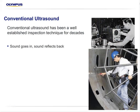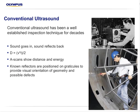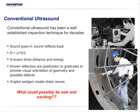With regards to flaw detection and ultrasound, we know that sound goes into a part and it reflects back. We know that to calculate a thickness measurement, there's a very simple equation looking at the round trip of that sound. We know that A-scans or waveforms on the screen show the relationship of distance and the amount of energy of that sound as it makes its round trip. We know that reflectors are positioned on graticules, and this provides visual orientation to the inspection that's occurring. And we know, of course, that angle beam inspection creates shear waves, and this allows us to do things like weld inspection, crack detection, and many other applications. So this is obviously just a basic summary, but again, it seems like everything's been covered.